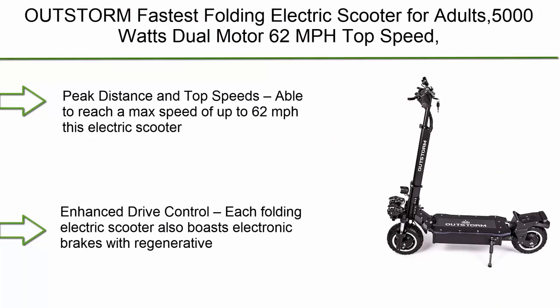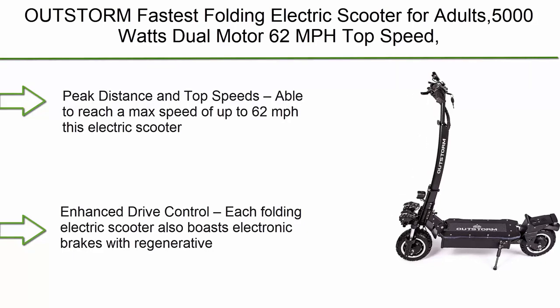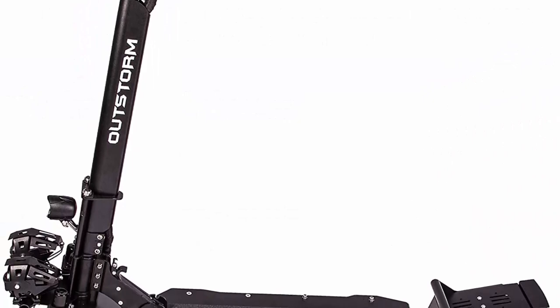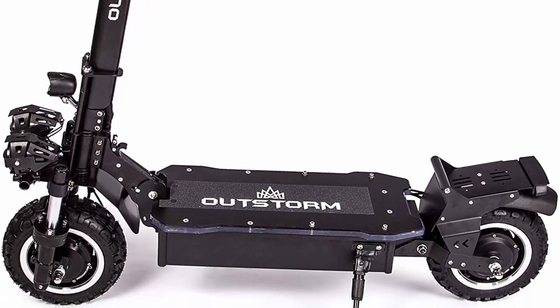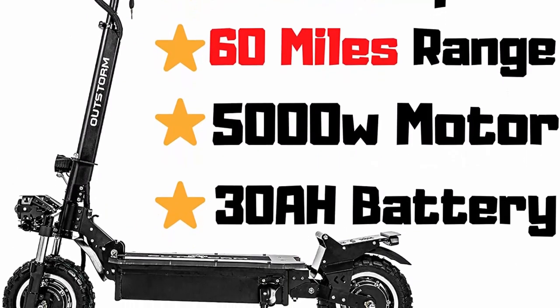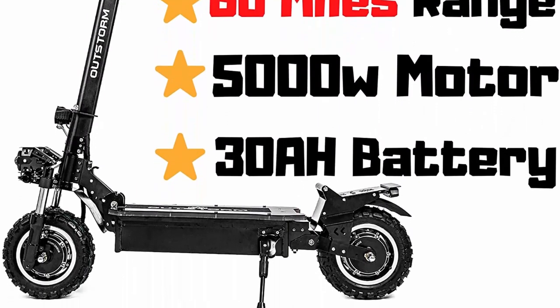Top 6. OU Taste TORM, fastest folding electric scooter for adults. 5000 watts dual motor, 62 mph top speed, 60 mile max distance. Hydraulic shocks. Portable and foldable with heavy-duty off-road tires with a seat. Peak distance and top speeds.